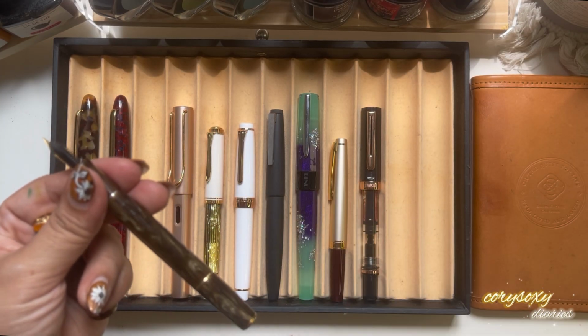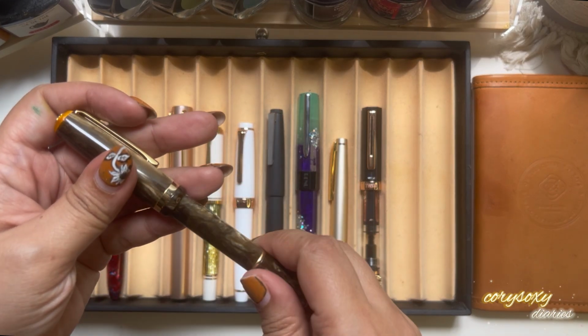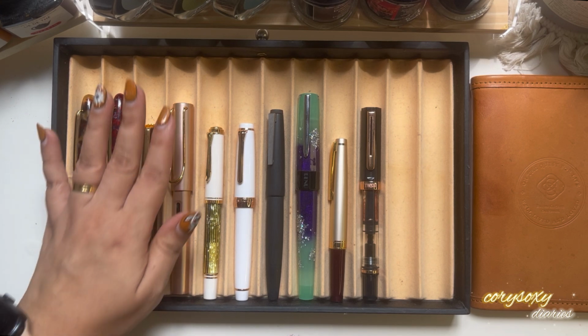So I'm slowing down on my currently inked pens. I need to finish some of the pens like this. And yes, that is the Esterbrook pumpkin latte.